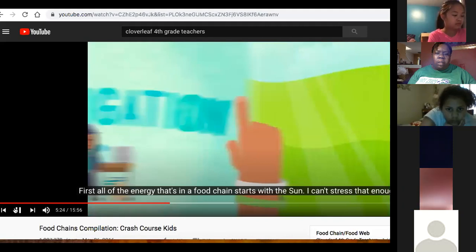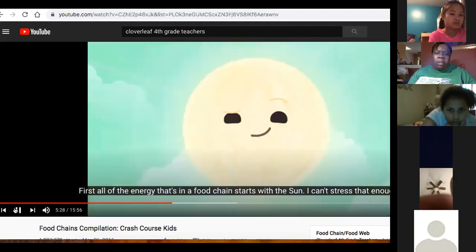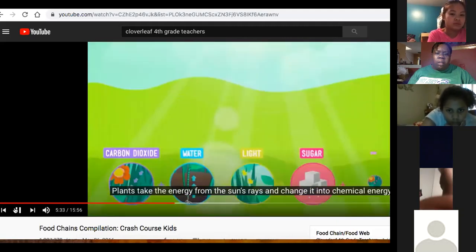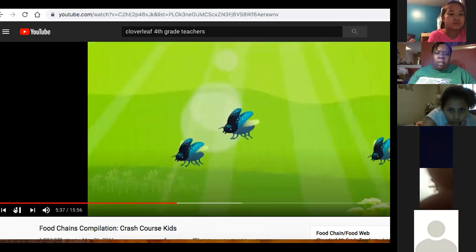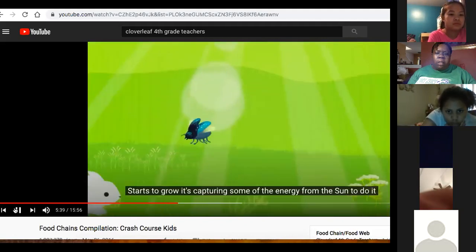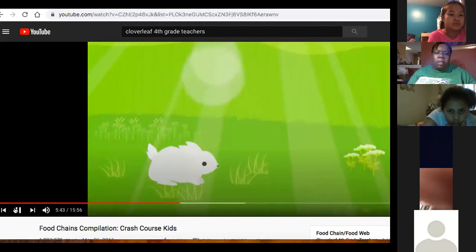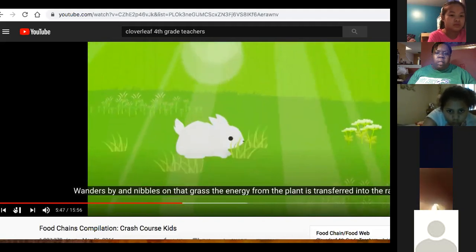First, all of the energy that's in a food chain starts with the sun. I can't stress that enough, people. Plants take the energy from the sun's rays and change it into chemical energy. So when a nice patch of lush green grass starts to grow, it's capturing some of the energy from the sun to do it. Then when an animal, like a rabbit, wanders by and nibbles on that grass, the energy from the plant is transferred into the rabbit's body.